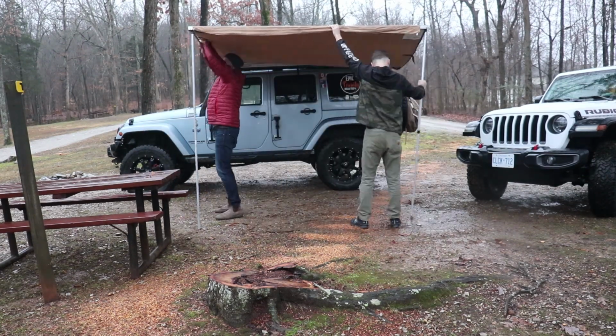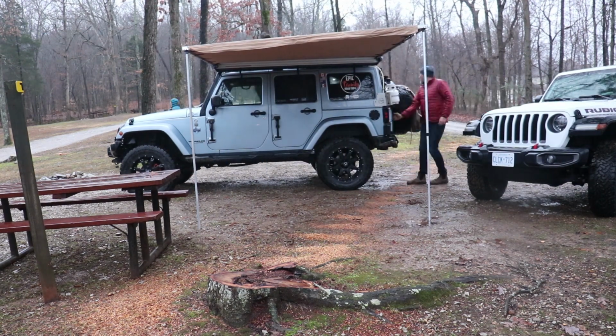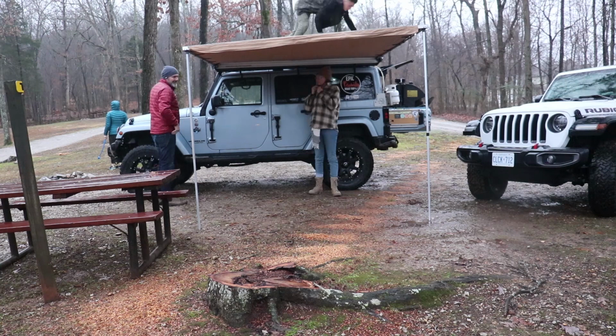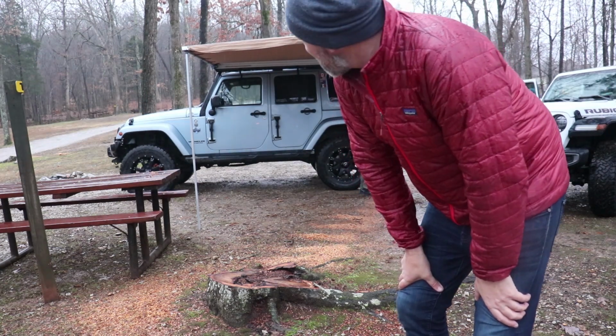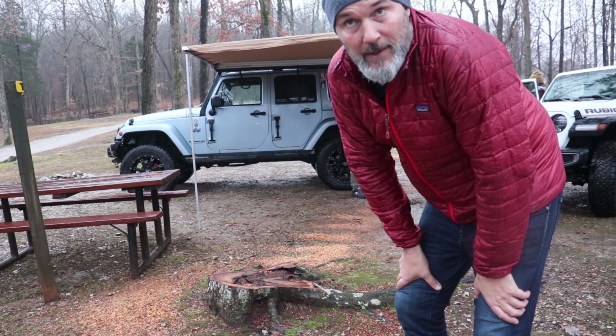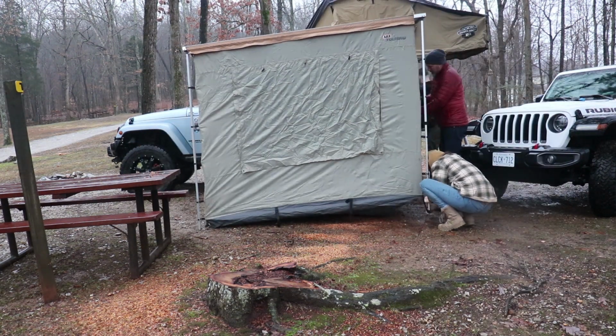Didn't get as far down the road as we had hoped. We were trying to get into Tennessee, but it's getting on for time, so we just pulled over at a campground and we're setting up our tents to spend the night here, and tomorrow we'll hit the road again. Hopefully the weather improves, because it's been raining all day.